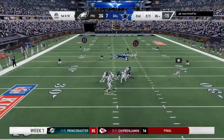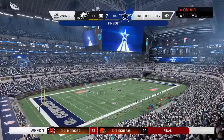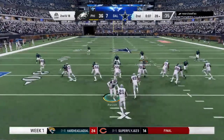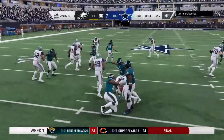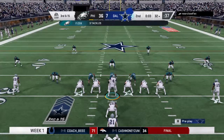On 1st and 10, Prescott. Nowhere to escape, and he goes down. Now here's a timeout as they're going to get it with 8 seconds remaining here in the first half. Got to imagine the pass rush will be equally intense here on second down following the sack. It's 2nd and 18. And he'll just keep 2 hands on the football as he'll be taken down after a short pickup. And now they'll take a timeout defensively.